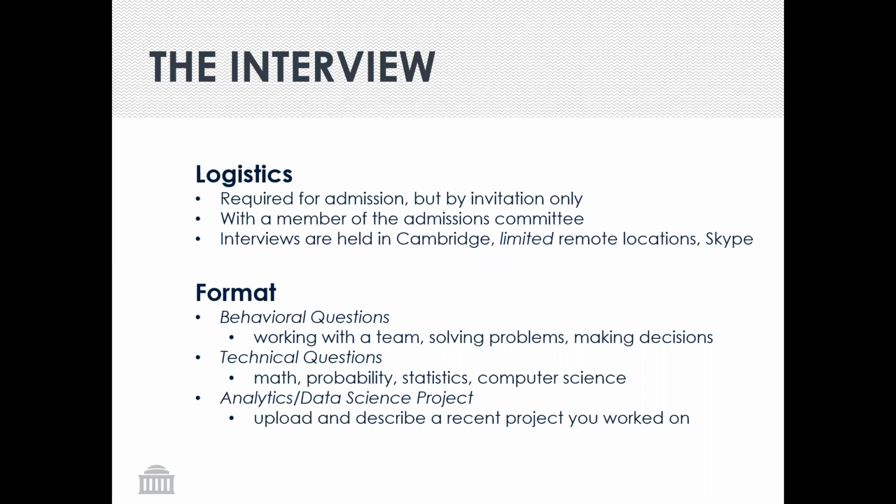The format is a combination of behavioral and technical questions. For behavioral questions, we will ask you for examples that allow us to better see how you work with a team, solve problems, and make decisions. Technical questions are going to focus on things like math, probability, statistics, and computer science. You do not have to be an expert across the board. We just want to get a better sense of where you are.